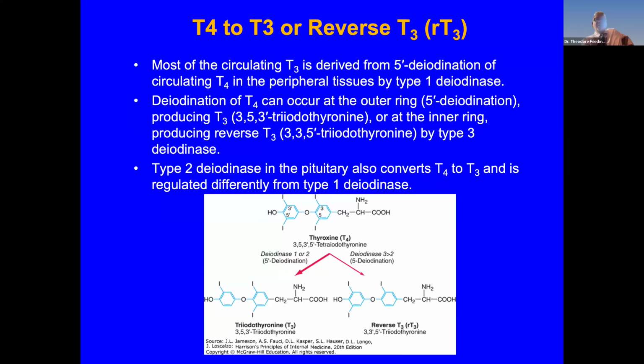This has been known for many years, and this is done primarily by peripheral tissues by type 1 deiodinase or by type 3 deiodinase to give the reverse T3. Type 2 deiodinase in the pituitary also converts T4 to T3 and is regulated a little bit differently from type 1 deiodinase. So I think the important point from this slide is that T4, the parent compound, the pro compound, can make either T3 or reverse T3.